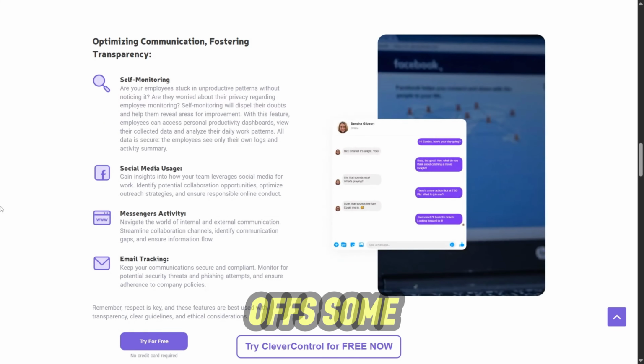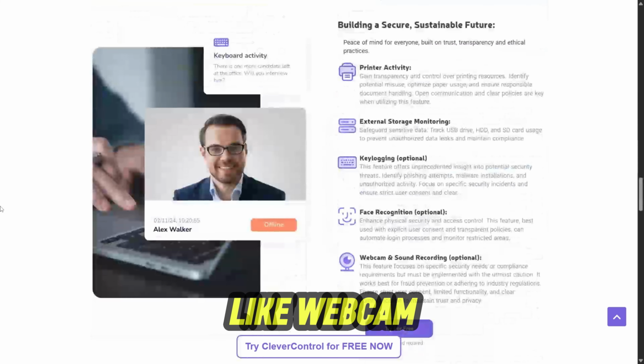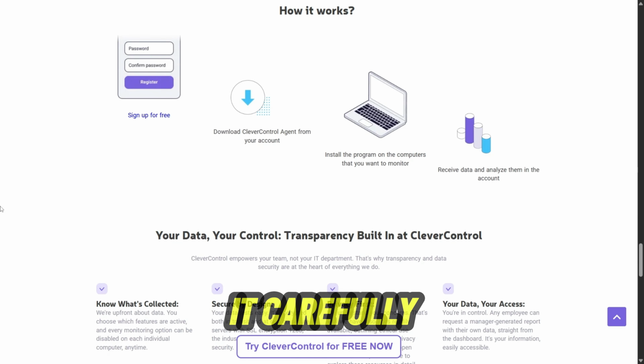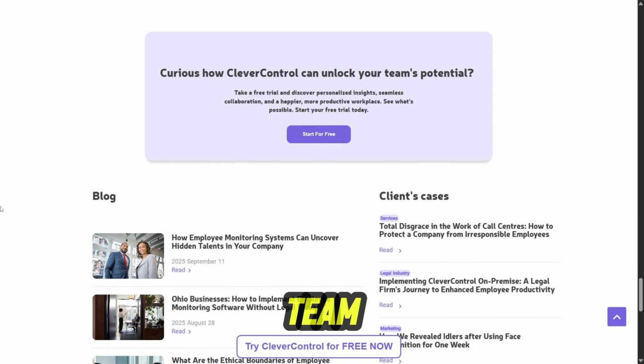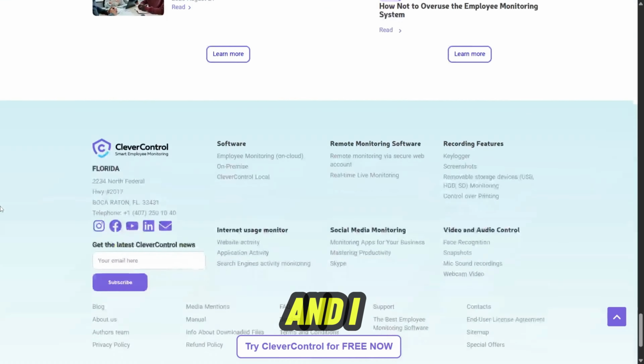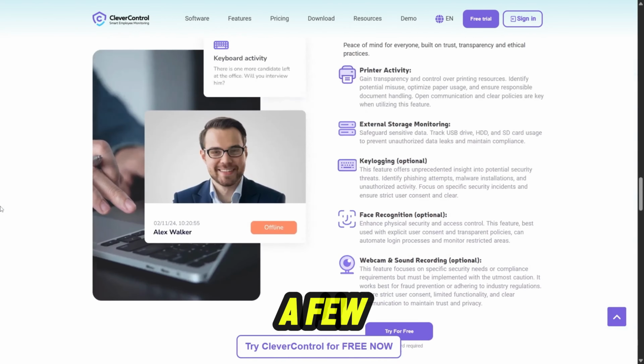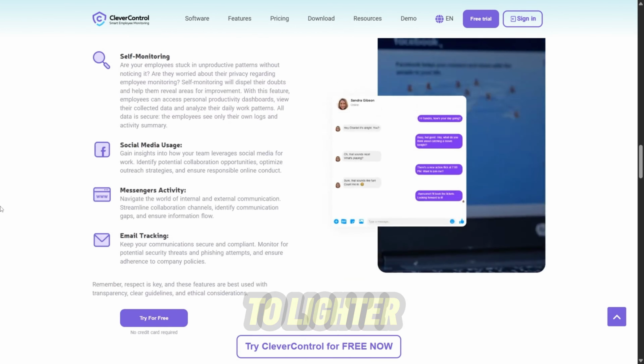But there are trade-offs. Some of the advanced features, like webcam recording or keystroke logging, can feel invasive. If you don't handle it carefully, it risks breaking trust with your team. The live viewing can sometimes lag, and I noticed the reports weren't always perfectly consistent. And for small businesses with just a few people, it might feel like overkill compared to lighter solutions.